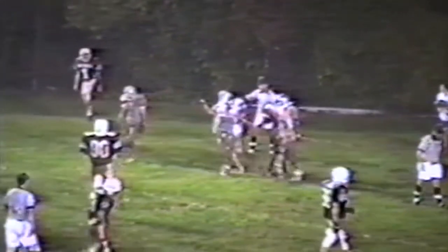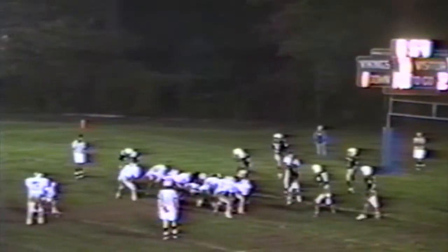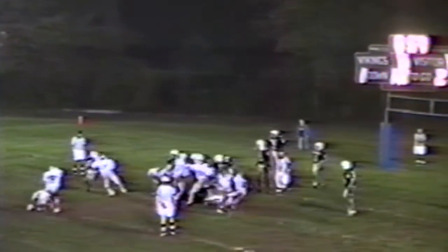Larson with the football. Slant left. He cuts it back. Larson hits the open field. Touchdown Bulldogs. Kenny Larson, 20-yard run. Under a minute to go, the Bulldogs score their second touchdown. 13-0 Vikings. 13-0 Whitman. Under a minute to go.